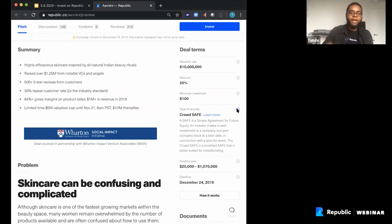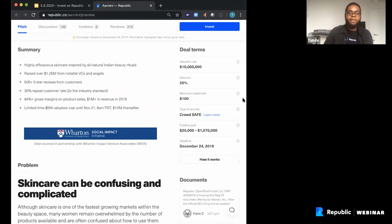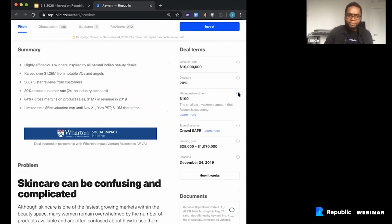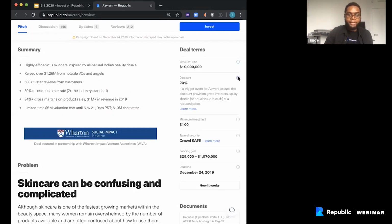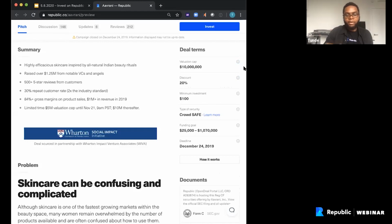We can see Avrani is raising on a crowd SAFE here. The minimum investment is $100. And these metrics here, the valuation cap and the discount, are important relative to the actual crowd SAFE. These set the value of your potential investment in the future. Lastly, we see the funding goals, how much they're looking to raise, and the deadline of the offering.